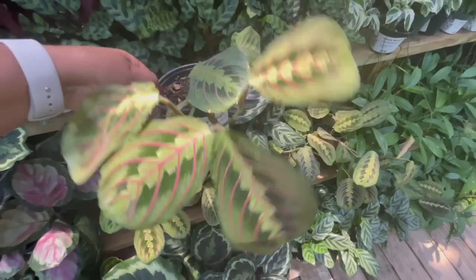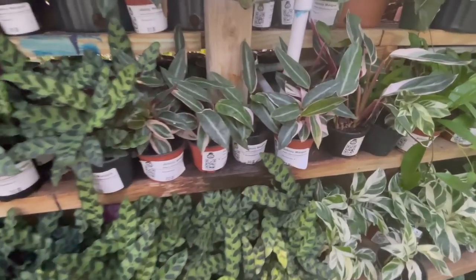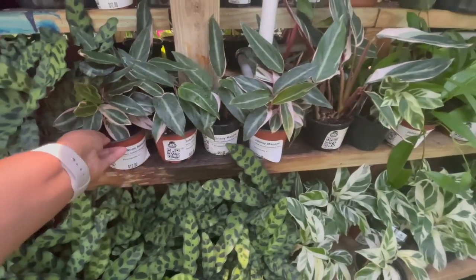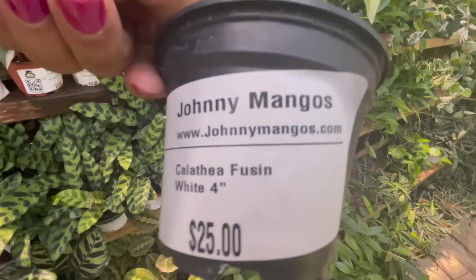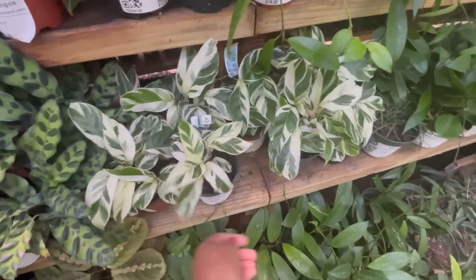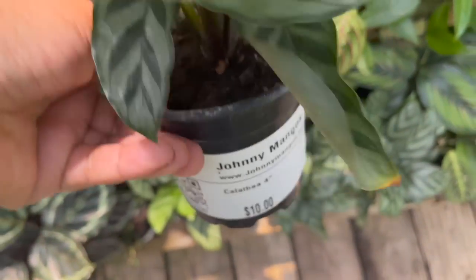Some red Maranta prayer plants. They had some Stromanthe Trio Stars in 4-inch pots for $12. And also, right beside those, they had these really pretty white fusion calatheas for $25. Some Calathea Freddies for $10.